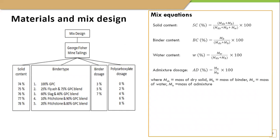Now, for the materials used, the mill tailings is from George Fisher mine in Australia. The binder types, we have 5 binder types. The first one is 100% general Portland cement. Second one is a 25% fly ash, 75% general Portland cement blend. Next, 60% slag and 40% GPC blend, 10% pitch stone and 90% GPC, and 20% pitch stone and 80% GPC.